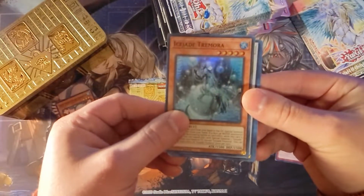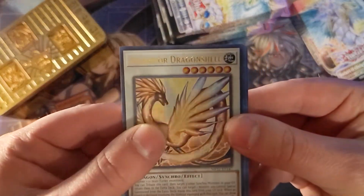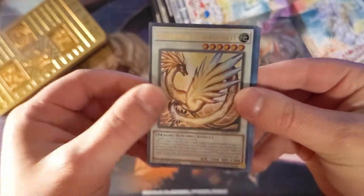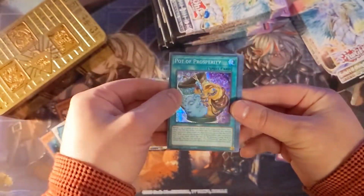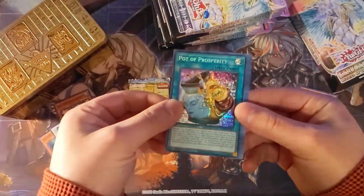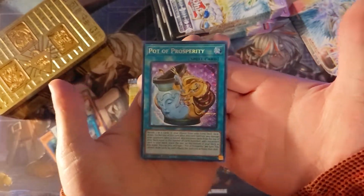Ice Jade Tremora, not great. I don't even know what this thing is. Gyramore Dragon Shell, no clue. Reinforcement of the Army's troops, also dump. No freaking way! I actually got it! This is it! This is the freaking card! Pot of Prosperity!